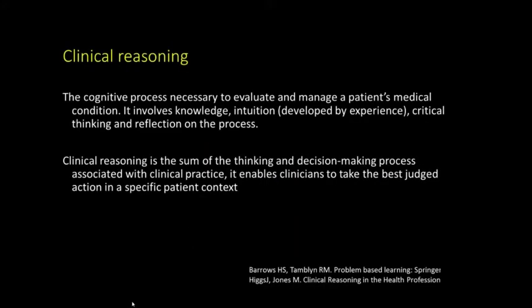So some experts have tried to define clinical reasoning, starting from probably the 50s and 60s. One group referred to clinical reasoning as the cognitive process necessary to evaluate and manage a patient's medical condition. It involves knowledge, intuition, which as we all know just comes to you, usually developed by experience, critical thinking, and constant reflection on the above process that I just mentioned. Others would describe clinical reasoning as the sum of the thinking and decision-making process associated with clinical practice, enabling physicians or clinicians to take the best judged action in a specific patient context. So two different variations of the definition of clinical reasoning.